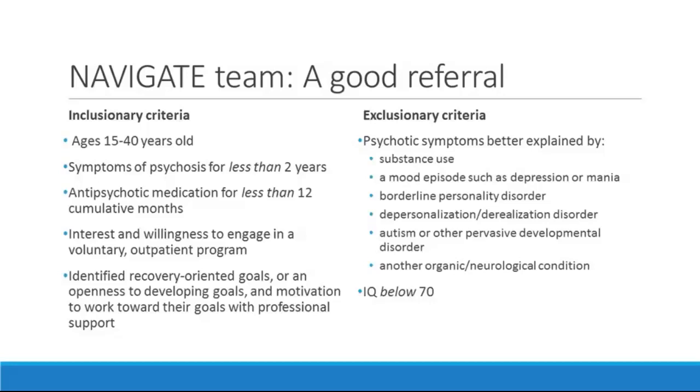This is a voluntary program, and so when people do the best, it's because they're coming in and they're interested and willing to engage in a program to work on goals that they have that are important to their life, that are important to their recovery, that they are willing to work with professionals in their accomplishment toward those goals.